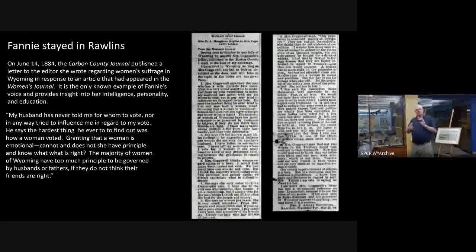But she's responding to a national article about women's suffrage in Wyoming. And she says, "My husband has never told me for whom to vote, nor in any way tried to influence me in regard to my vote. He says the hardest thing he ever had to find out was how a woman voted. Granting that a woman is emotional, cannot and does she not have principle and know what is right? The majority of women of Wyoming have too much principle to be governed by husbands or fathers if they do not think their friends are right."